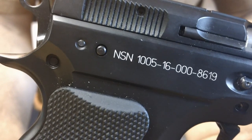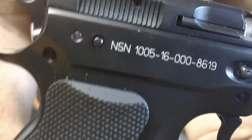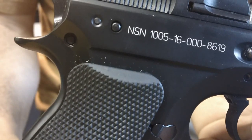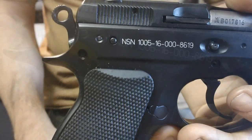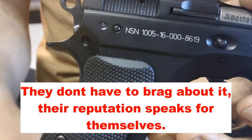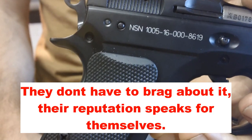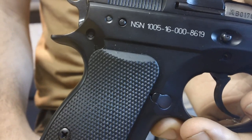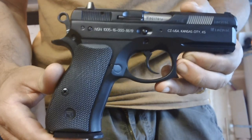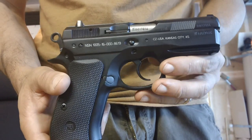pistol: CZ placed a United States national stock number onto the pistol itself to kind of tout their bragging points that this pistol here is NATO certified. There are other firearms as well that are NATO accepted. The Glock 17 is one of them, the Glock 19, I believe Sig Sauer, yeah, Sig Sauer for sure, and the M9, of course, Beretta. But these guys, for some reason, just want to tout that up and down, that this is NATO certified. And I got to admit, the sales pitch sold me on it, on that fact alone.